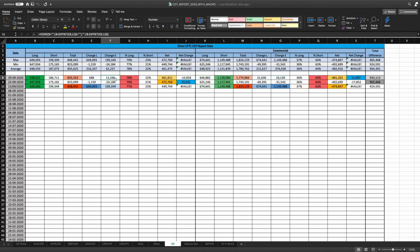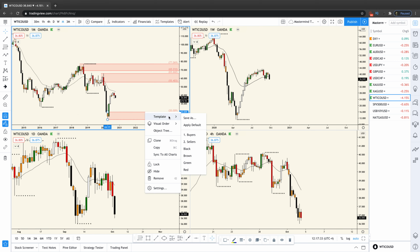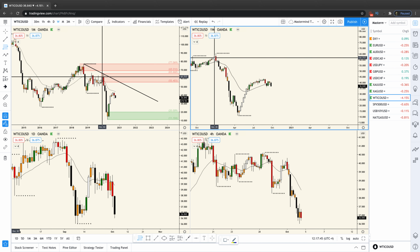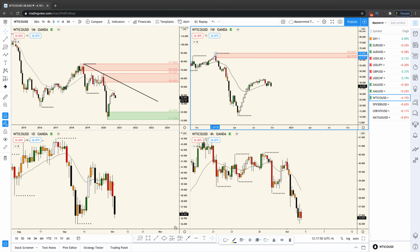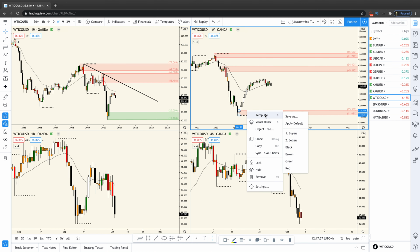I'm going to mark out these monthly supply zones because that'll give us a very good idea of where price is at based on that higher time frame. Even the monthly is technically on a downtrend, we're just experiencing a nice pullback right now. Based on the call reports, I don't really see oil struggling to make a move higher in the near future. I don't know how long that's going to take. We'll have to just wait and see.